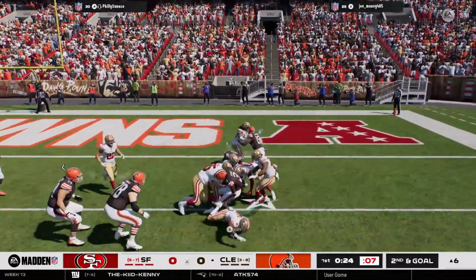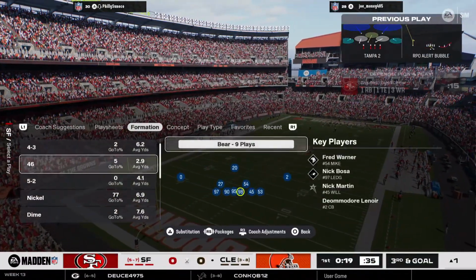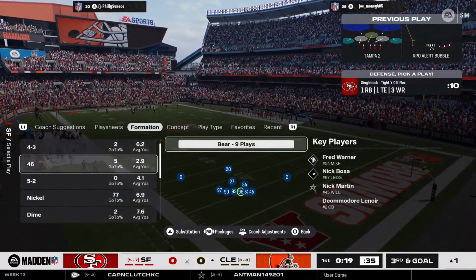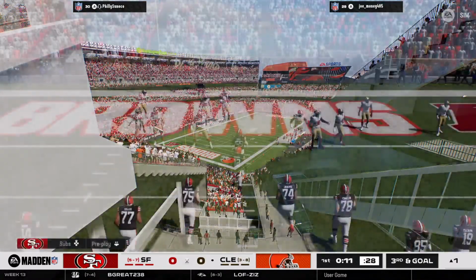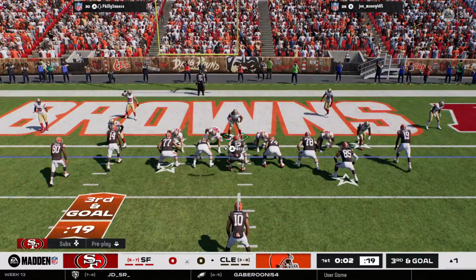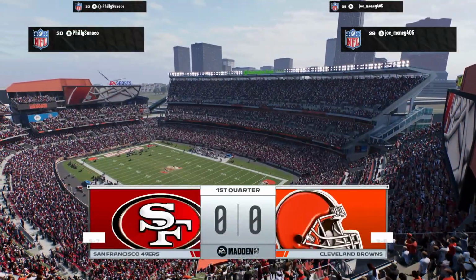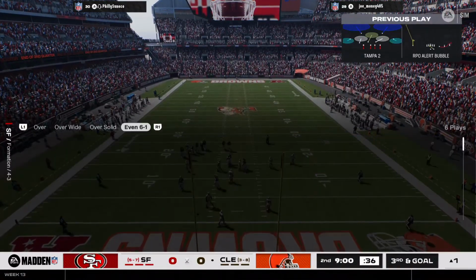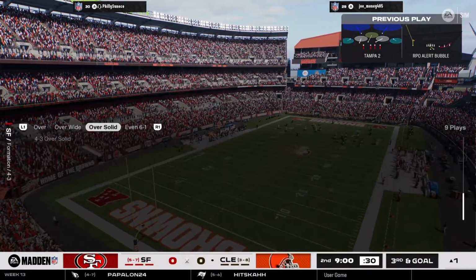Quick throw complete. And he'll be brought down right on the edge of the goal line at about the 1-yard line. That time the completion goes for 4 yards, and we're set up with a 3rd and goal. We're scoreless after 1. On to the 2nd from Cleveland. It's the Browns in control of the football as they'll see what they can do on 3rd and goal.